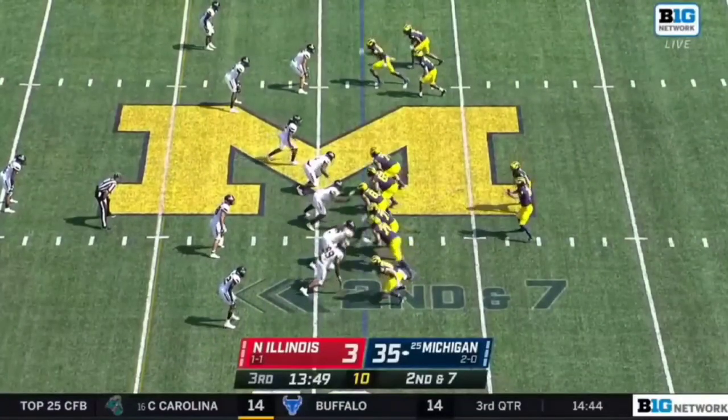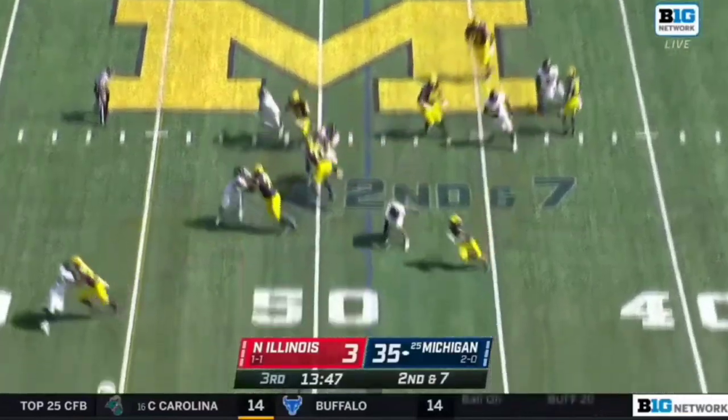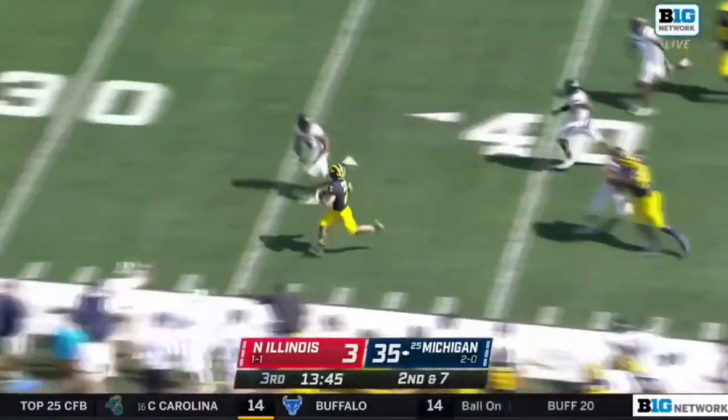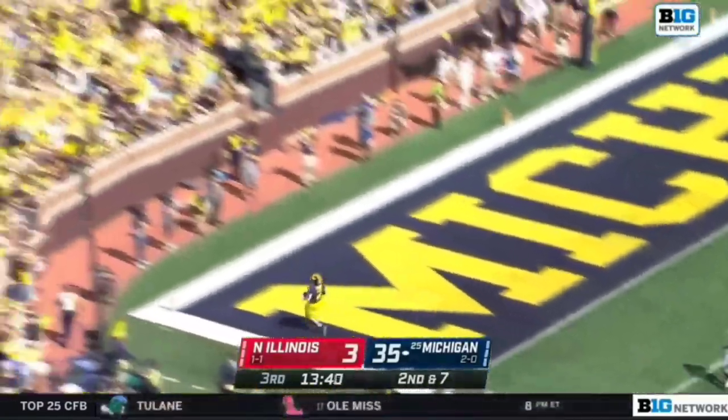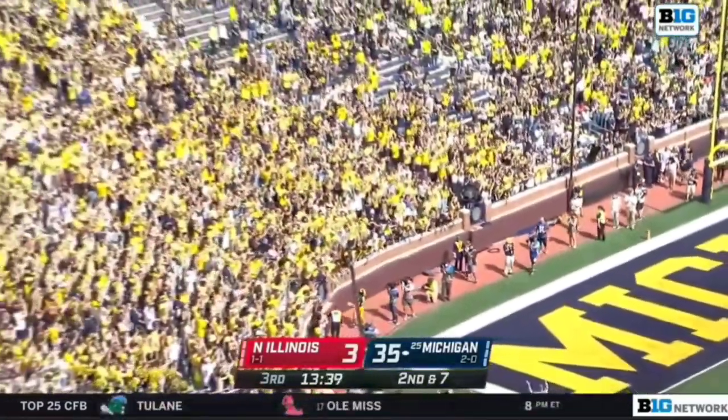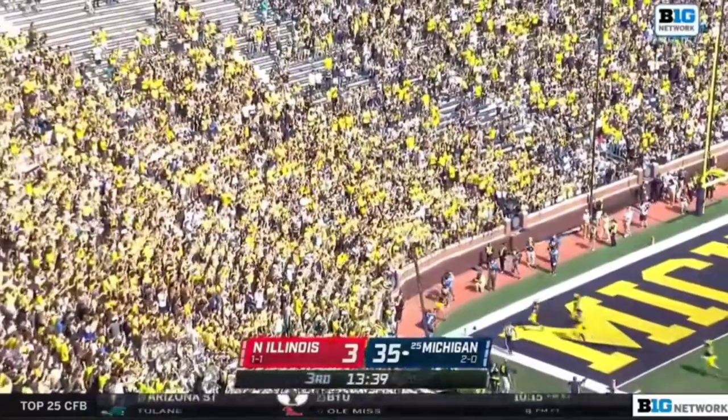Trying to get his reps. As a competitor, of course you're frustrated. You want to stay in the game, but look at this. The electric speed of Blake Corum. He turns on the afterburners and goes all the way to the end zone.